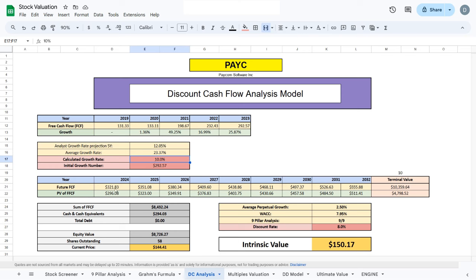And using that, I will calculate the future free cash flow, and then plugging in a discount rate at 8%, I will calculate the present value of that future free cash flow. I will then sum up all that present value of that future free cash flow, add any cash and cash equivalents, subtract total debt currently sitting at 0, and get an equity value, which I will divide by the shares outstanding, and get an intrinsic value at $150.17, which is about $6 higher than the current trading price.